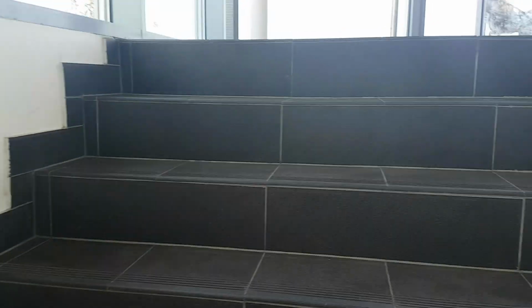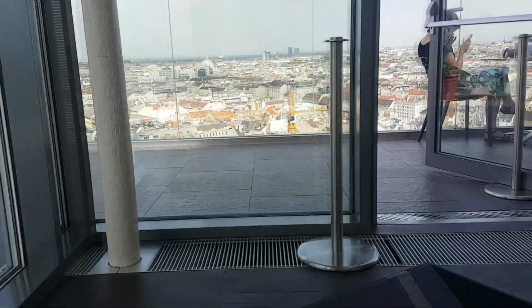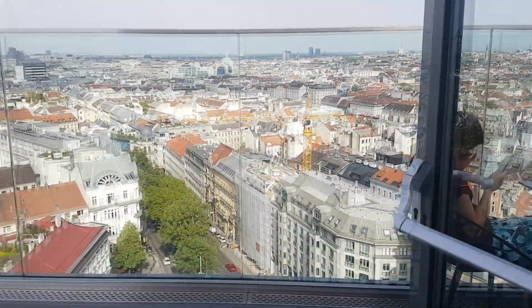So now I go up on the roof. And here you can see the whole Vienna city, like in hands.